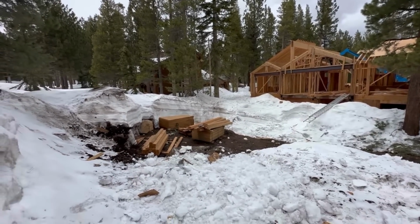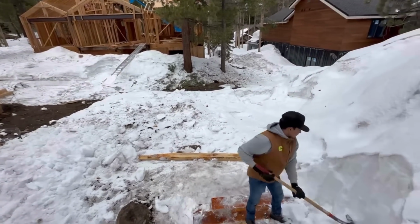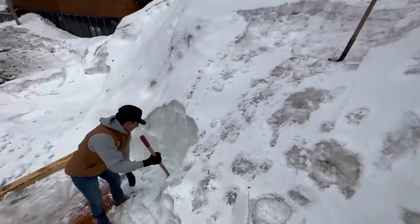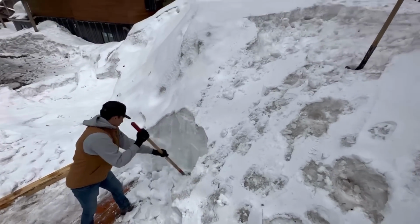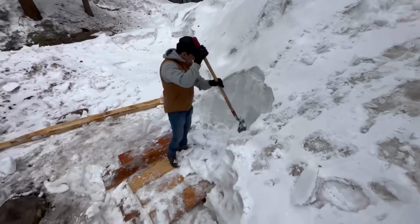Well, there was one stack we had. I knew the other one was over here somewhere. I thought it was over there, but actually it's way back here in the very back. And it goes over there, back here, and I believe right over there. So we got a little digging to do.